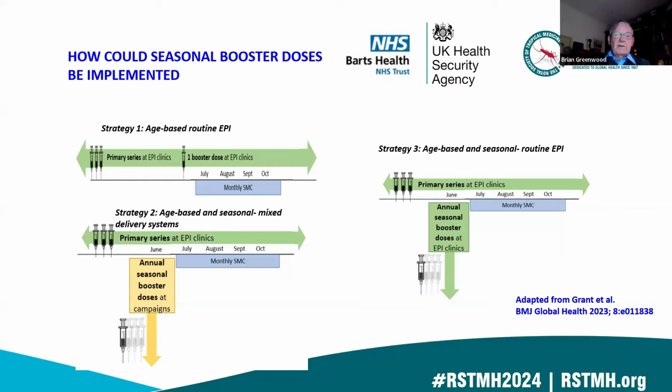Another suggestion is that you might actually have a mass campaign just before the malaria season, and perhaps you could use that for handing out new bed nets and having an education campaign. And trials are being thought about or planned to investigate which of those 2 approaches to giving seasonal vaccination might be the most effective.